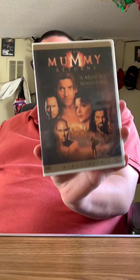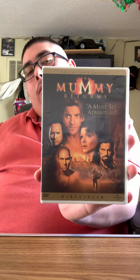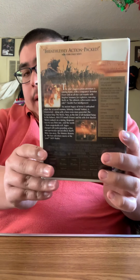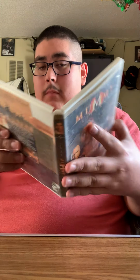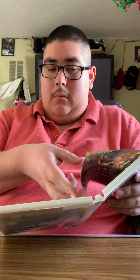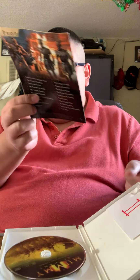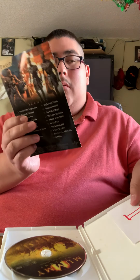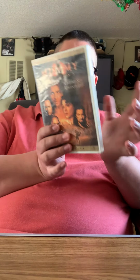Next is The Mummy Returns. This came out in 2001. Front, side, and the back. For The Mummy Returns, they usually have the first three movies on two DVDs. These are single disc releases, so yeah.